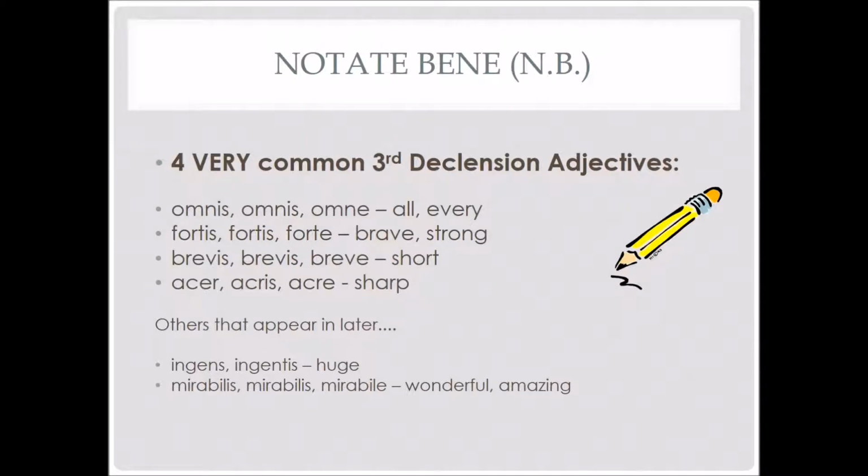Four very common third declension adjectives that show up in Ecce Romani are omnis, omnis, omne, all or every, fortis, fortis, forte, brave and strong, brevis, brevis, breve, short, and acer, acris, acre, sharp. And apart from acer, acris, acre, which has a separate masculine, feminine, and neuter nominative singular, a lot of these words have the exact same ending for the masculine and the feminine, and so those will be the exact same form like we've discussed before.